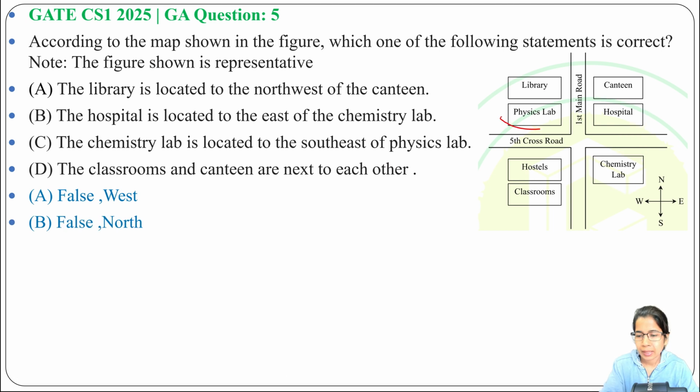Next, option C. This is our physics lab, this is our chemistry lab, and it is saying the chemistry lab is located to the southeast of the physics lab. So this direction, yes, this is southeast. South and east. So the chemistry lab is located to the southeast of the physics lab. This is true.